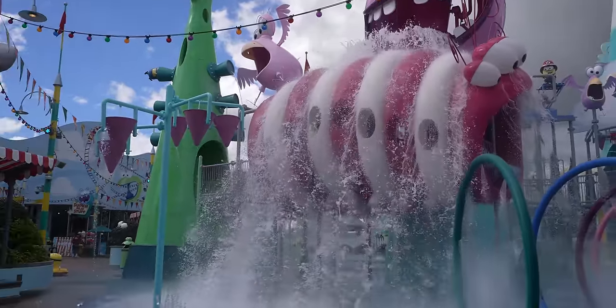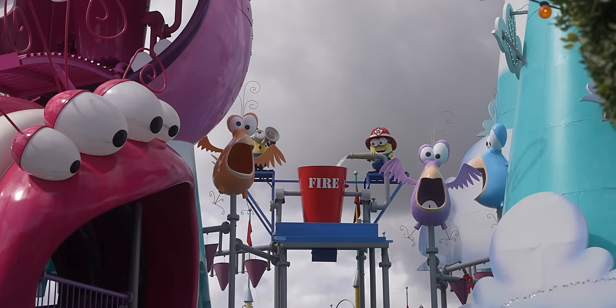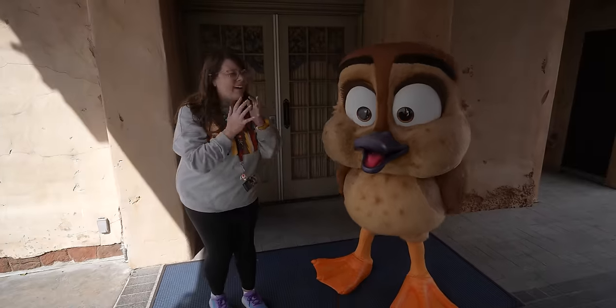The sun has actually come out today, which means Kitra's going to go into the water play area here, right? No, that's not what that means. Why not? It is getting a little hot though. It'd be refreshing. No, I'm okay.